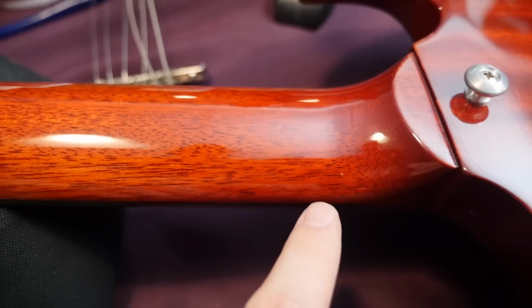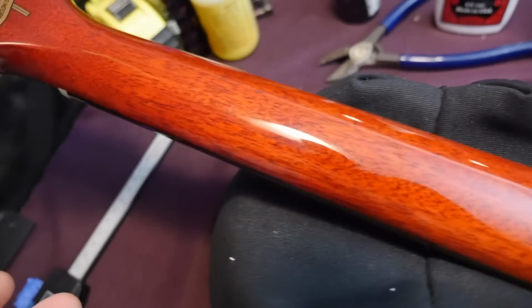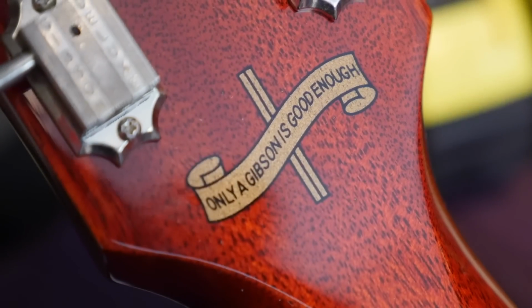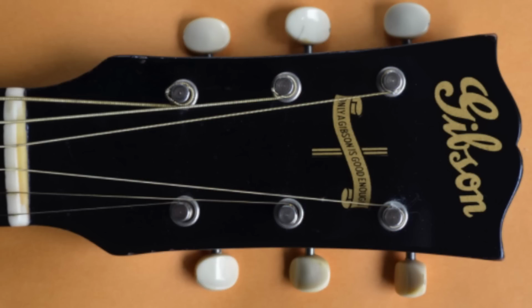Moving on to the neck, you've got a few light impressions on this thing. But thankfully, despite being played a lot, it doesn't look like there's any finish worn off the neck. I'm sure the blacklight test on this one will be rather interesting. But here's a close-up of our banner. Only a Gibson is good enough. So this one's got 2 throwbacks, because normally this would have been on the face of the headstock, if you go back to the banner era.